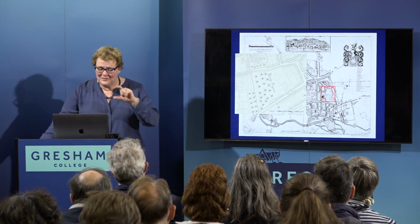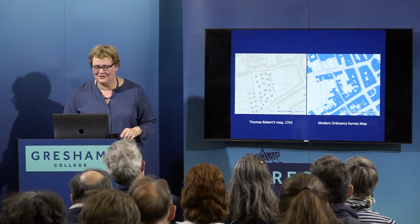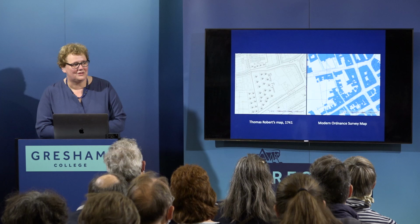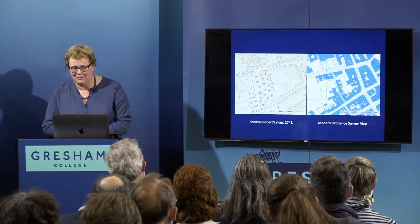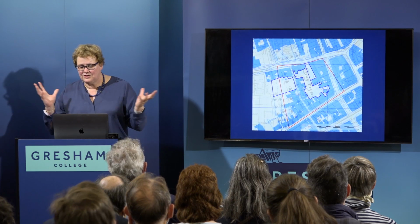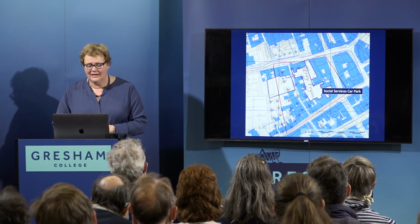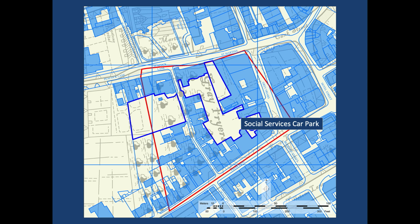So the site of Greyfriars, this map is sufficiently accurate that you can compare it to a modern day Ordnance Survey map here, which shows the buildings in Leicester. And you can superimpose the two. And what you can see here is the white area in the middle of this map is the area that was available to the team to dig in. And that was a small fraction of the site.